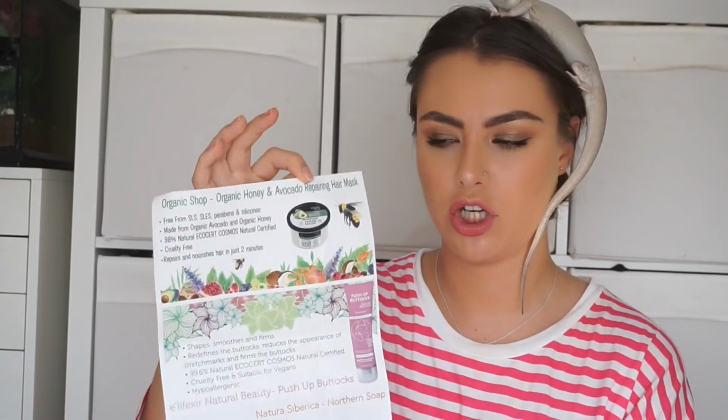And then the last few bits that I have to show you are from The Organic Shop. I've actually got some info for you about these. So the first thing I have to talk about is this organic honey and avocado repairing hair mask. It's telling me that it is 98% natural, cruelty free, repairs and nourishes hair in just 2 minutes.